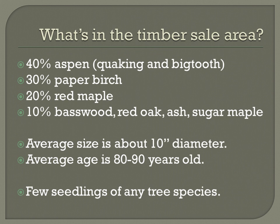So what's actually in the timber sale area, that was that red outlined area on the previous map. It's about 40% aspen. There's two types of aspen there, quaking aspen, sometimes called trembling aspen, and big-tooth aspen. It's about 30% paper birch, 20% red maple, and then the rest of the timber sale is basically a mix of basswood, red oak, ash, and sugar maple.